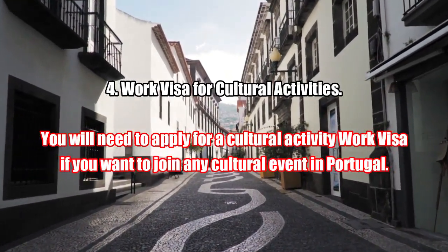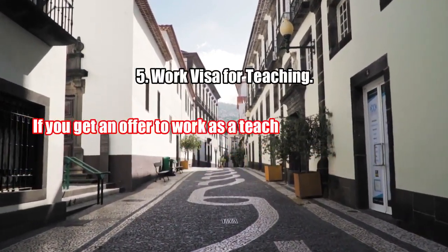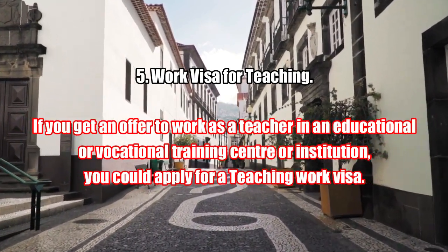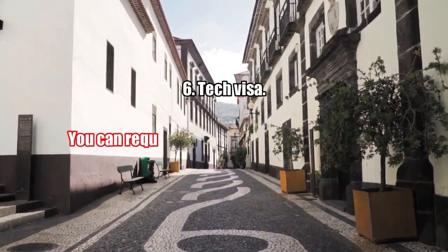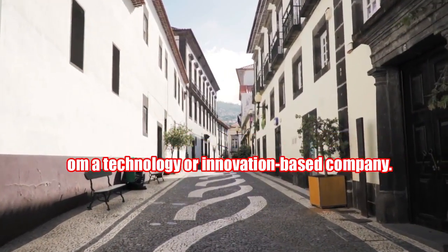4. Work Visa for Cultural Activities. You will need to apply for a cultural activity work visa if you want to join any cultural event in Portugal. 5. Work Visa for Teaching. If you get an offer to work as a teacher in an educational or vocational training center or institution, you could apply for a teaching work visa. 6. Tech Visa. You can request a tech visa if you get an offer from a technology or innovation-based company.